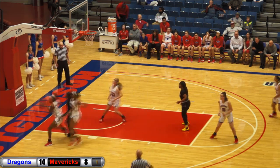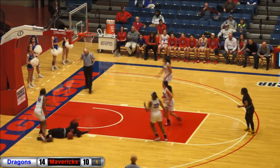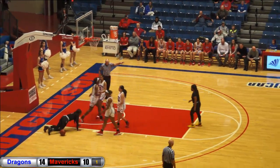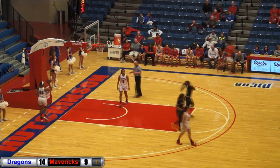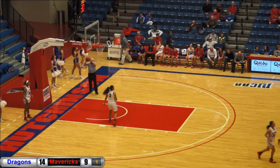Free throw toss. Offense mark no good. Rebound Mickens. And a blocking foul is going to be called. They're going to get this one on Tharp. That's a 14 foul, so not a shooting situation.